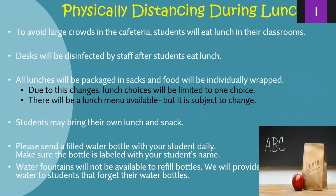One change that will be made this year is students will eat lunch in their classrooms instead of the cafeteria. Student desks will be disinfected after lunch. To avoid contamination of food, lunches will be packed individually. This, however, eliminates food options for students. All students will receive the same lunch option. If this will be a problem for your student, please pack a lunch for your student with food they like and will eat. Please send a bottle filled with water every day with your student. Water fountains will not be available to fill and refill water bottles. We will provide water to students that forget their water bottles.